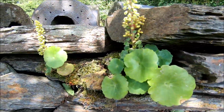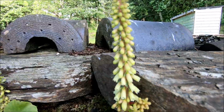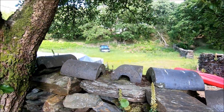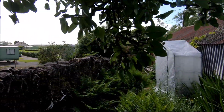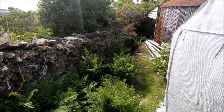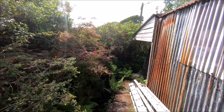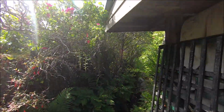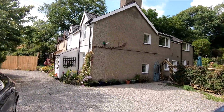Great. But I love these flowers, they're stunning. I don't know whether this will focus, let's have a look. Yeah, that's really good. So, anyway. I have to cut these daisies back a bit as well. Right, so that's down there anyway. Have a look around here. Oh, that's something else I need to show you as well.